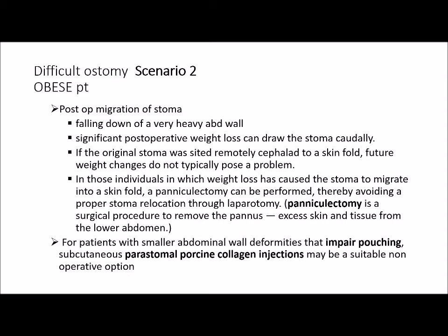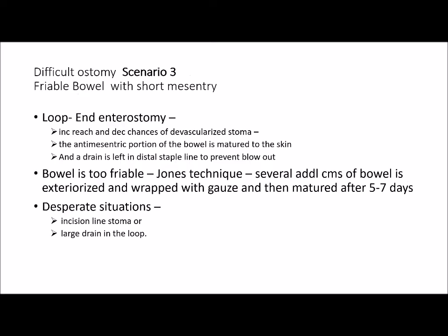What you do in such an instance is an extensive excision of the skin along with the subcutaneous tissue, what is known as paniculectomy. So you have to do a paniculectomy in such instances where you find that the stoma you had created in an obese person, because of loss of weight of that patient, is now drawn more forward, right? In patients who have small abdominal wall deformities which are impairing the pouching, what you can do is decrease the amount of subcutaneous tissue, you can fibrose it, by parastomal porcine collagen injections, which basically promote fibrosis, and that could be an alternative to doing a paniculectomy, right? So either inject or you do a paniculectomy.